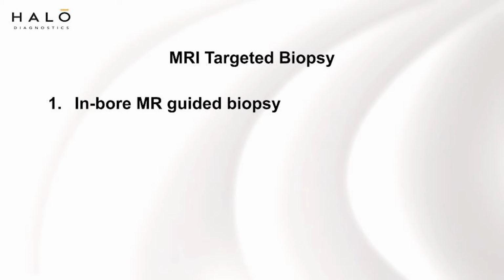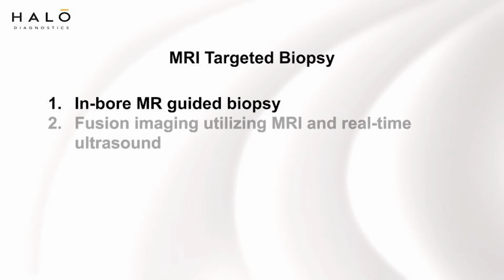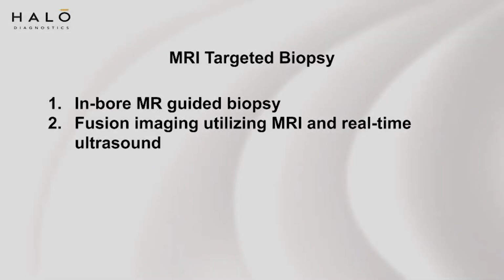This is a biopsy that's done by a radiologist inside the MRI unit using MRI pictures to target the suspicious area. The other way to do it is done by urologists, where the urologist actually fuses the images from the prostate MRI with real-time ultrasound inside the urologist's office, and that fused set of images is used to do a targeted biopsy of the suspicious area.